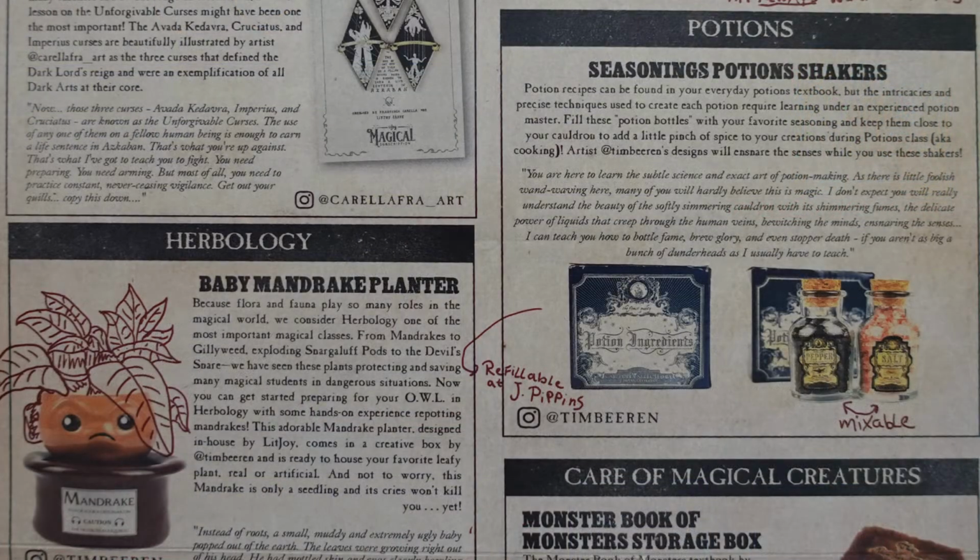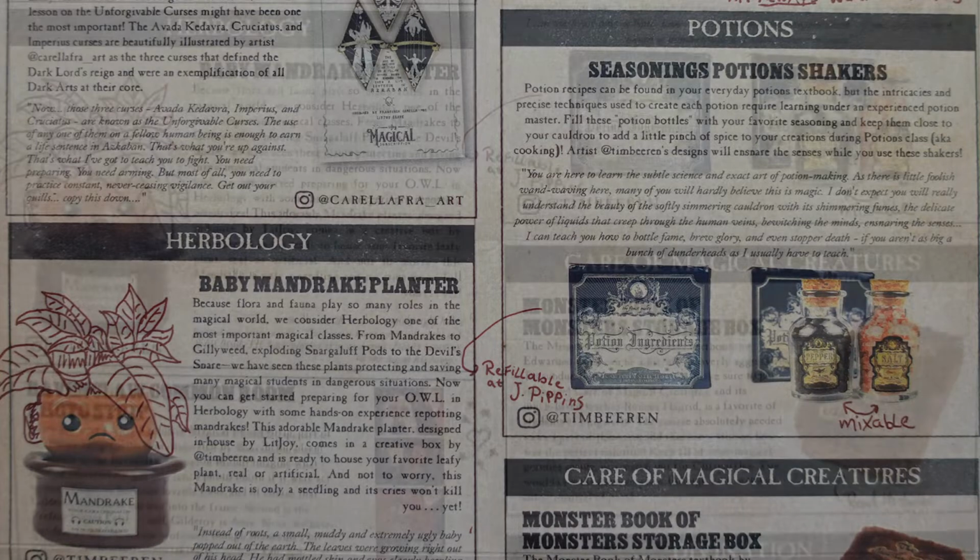Potions, seasonings, potion shakers. Potion recipes can be found in your Everyday Potions textbook, but the intricacies and precise techniques used to create each potion require learning under an experienced potion master. Fill these potion bottles with your favorite seasoning and keep them close to your cauldrons to add a little pinch of spice to your creations during potion class, aka cooking. Artist Timberine's designs will ensnare the senses while you use these shakers.